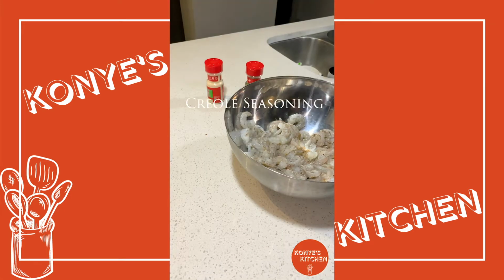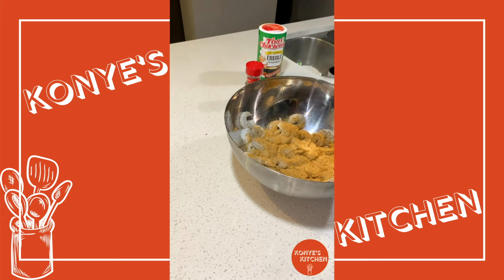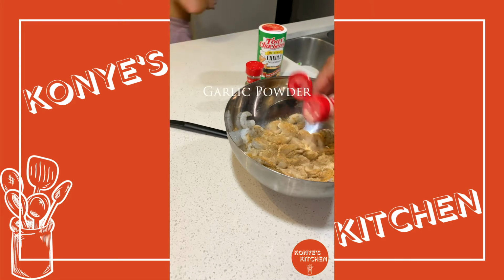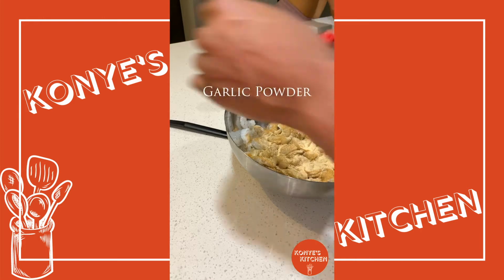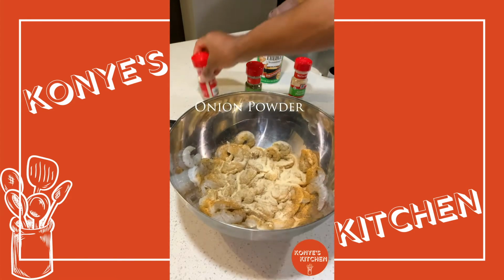On the menu today, we got a truffle Alfredo shrimp pasta. Well, I guess you call it truffle shrimp Alfredo pasta. Whatever you want to call it, it's going to taste amazing. So you already know, follow the instructions on the screen and you'll be good to go. So try it out. Let me know what you think.